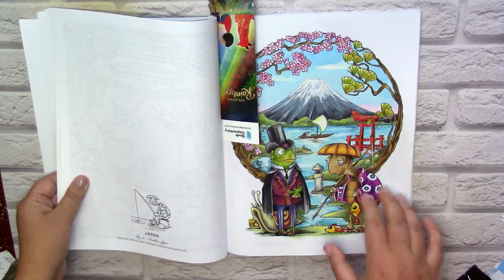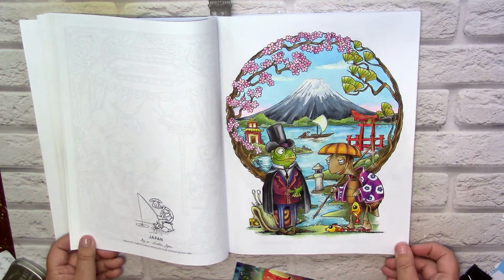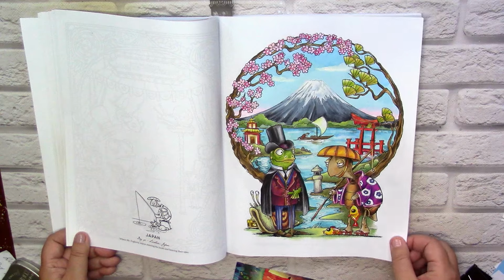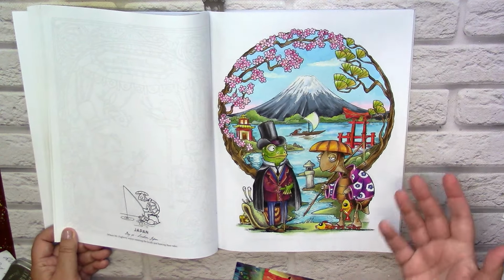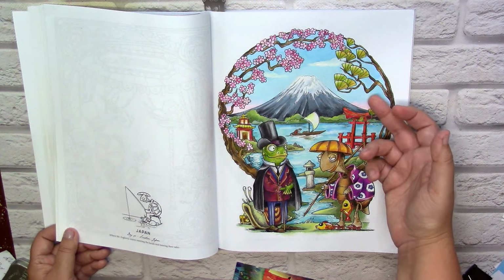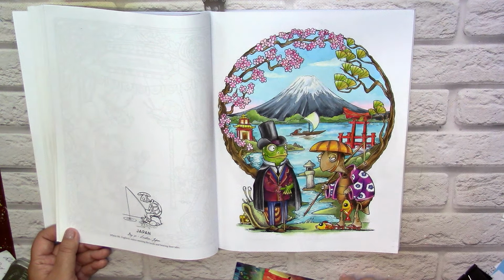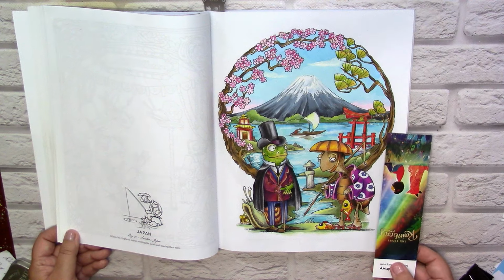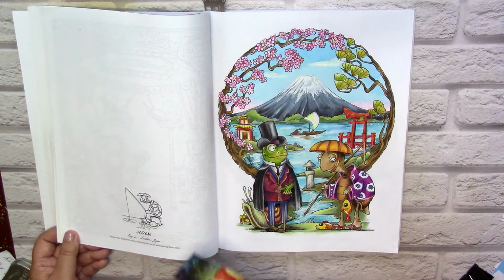The next one was about Mr. Fogarty traveling to Japan. I really wanted to do this beautiful landscape. I decided that I wanted to do the whole landscape in pastel colors. So that's why I did light blue together with light pink colors for the sky, similar colors for the water, and just a couple of bright elements, those gates and temple.